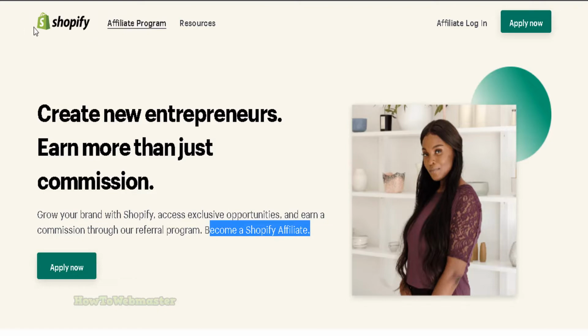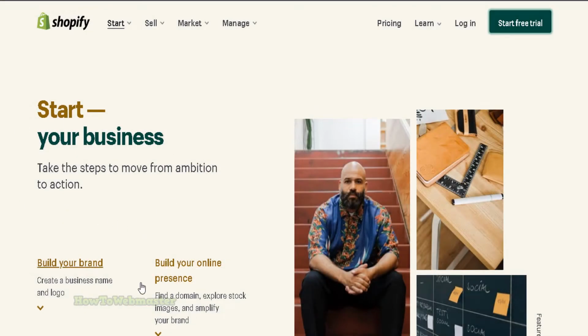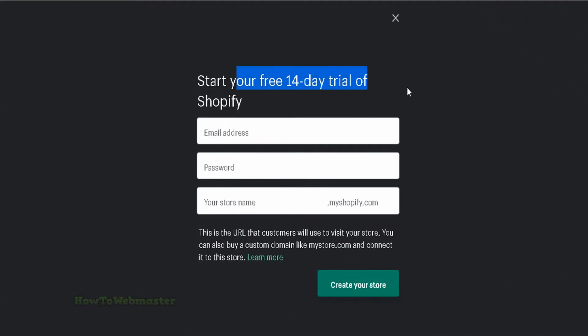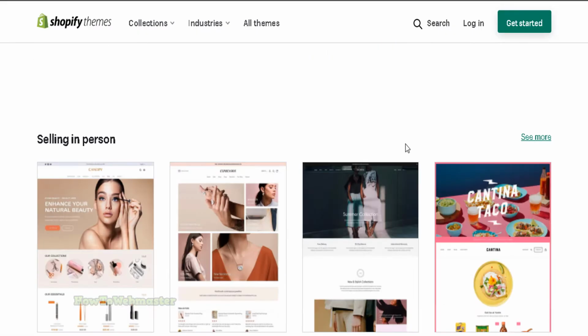First, a quick overview on what Shopify is all about. Shopify is the leading e-commerce solution that allows you to create an online store to sell your goods. It's simple to use and you can get started in minutes. Shopify offers a 14-day free trial so you can try it out before you buy. And if you decide to sign up, there are several pricing plans to choose from so you can find the one that's right for you.